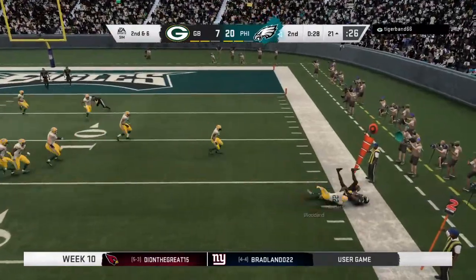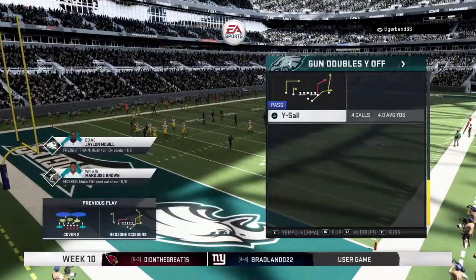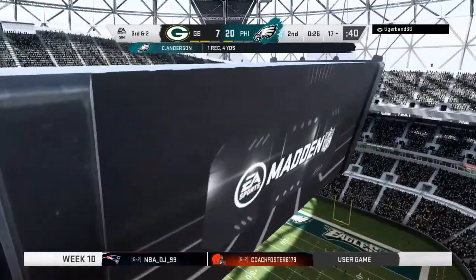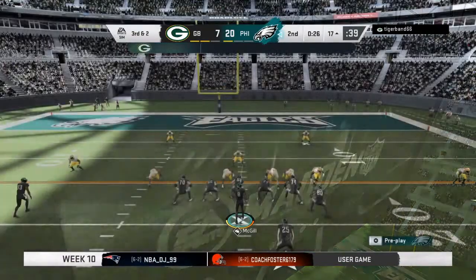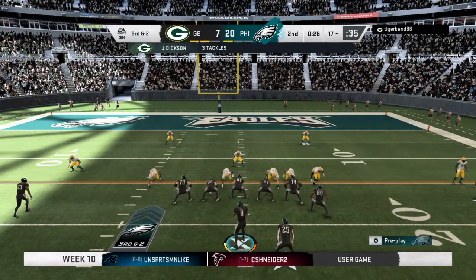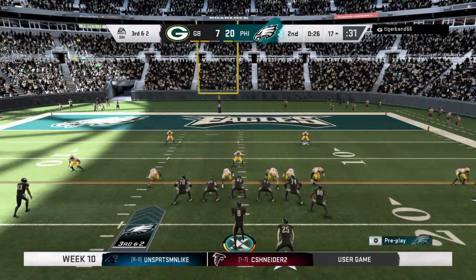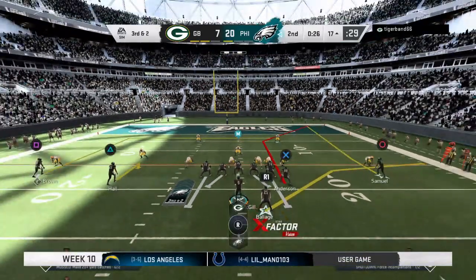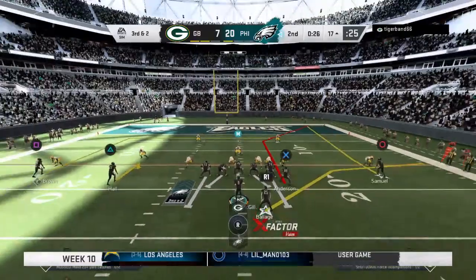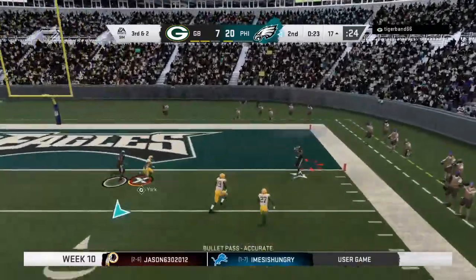That one complete to Anderson. And he'll get it down this time to the 17. Now the Eagles will use the second of their timeouts as they'll stop the clock with 26 seconds to go until halftime. Heavy on the edges, heavy on the edges. Ready, go. Mike, 51. On 3rd and 2, McGill.